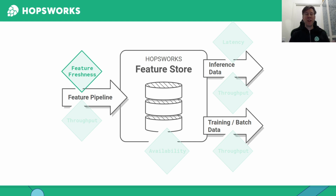But then a new use case comes along where you need fresher features, maybe 15 minutes. And batch scheduling still kind of works. You might get some late data, but it might work quite well. But once you reduce the time required to make your features available to the inference applications, then you might need to switch to streaming engines. So Spark streaming, Flink streaming.